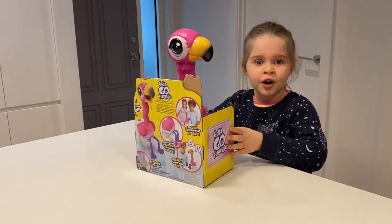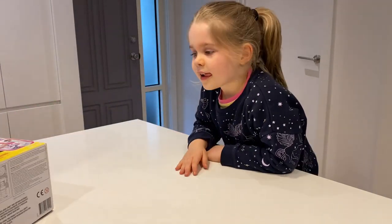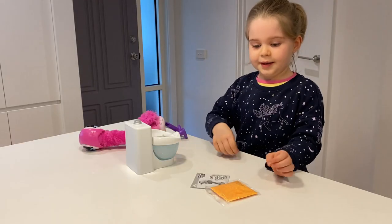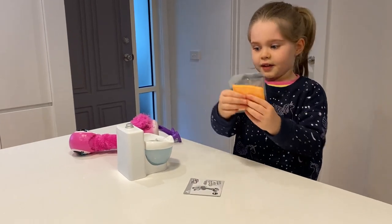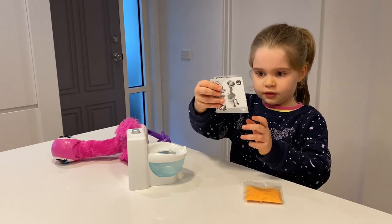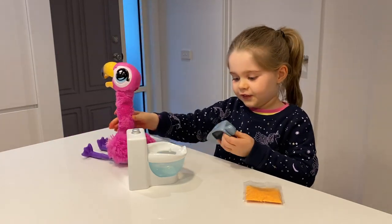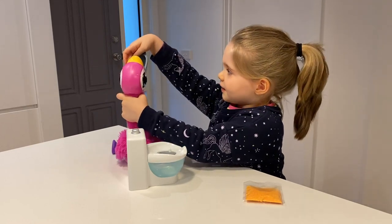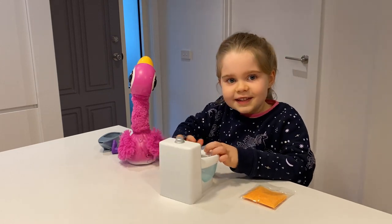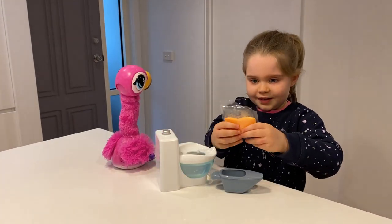So, let's get to opening. We need scissors for this project. Okay. I want to feel its bottom. So, here's what it came with. It came with its food, and I am old enough because it's 4 and up, and I'm 5. And it came with instructions and the flamingo, and a feeder thing, and a toilet. Let's fill the toilet with water and test it out. So cool. I gotta be careful doing this.